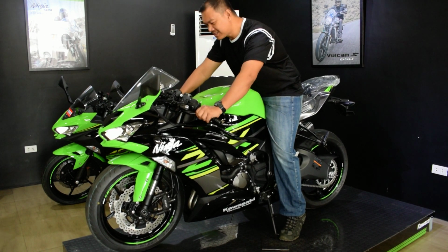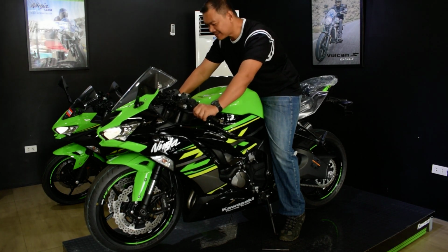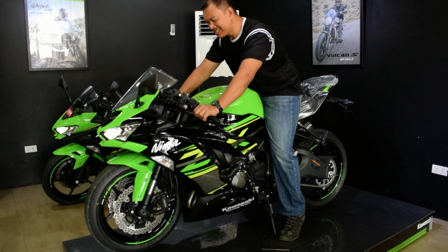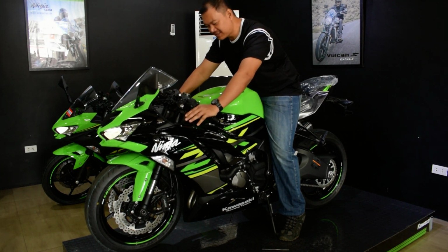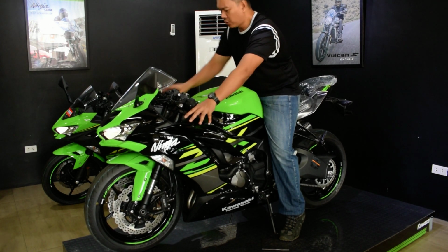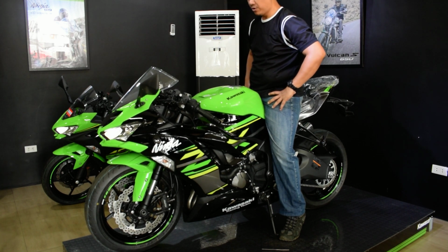The weight is considerably lighter than the ZX-10R. Seating position, aggressive super sport. That's expected. Light clutch, a bit springy. Yeah, Showa suspension adjustable in the front and also in the rear monoshock.